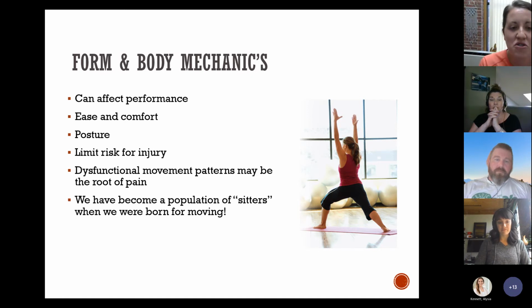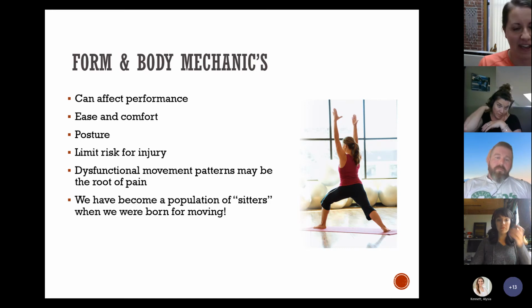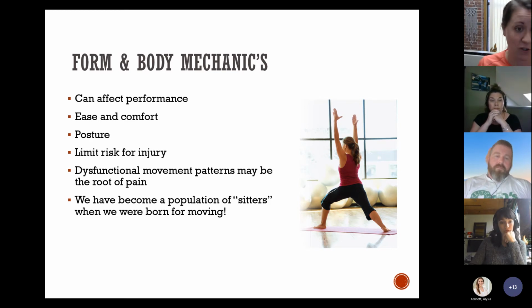We'll talk about that more in a second. But mechanics are so important. They can affect your performance and, again, decrease your risk for injury. And if we can solve the mechanical issues, sometimes we can reduce the pain altogether, and again, create a road to success as far as being more efficient with your body movements.